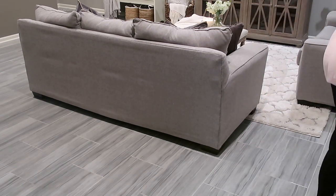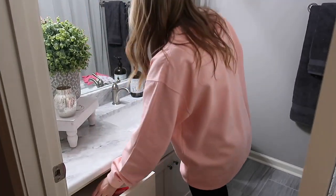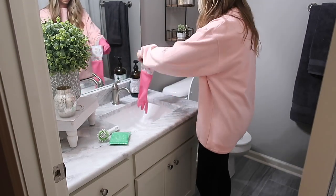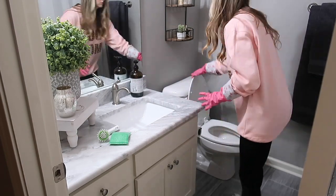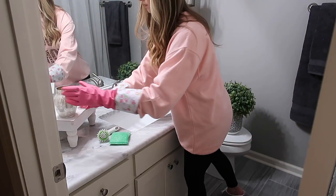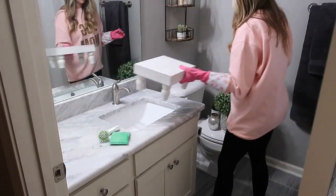Now that the living room and the entryway are all fresh and clean, we're headed to the guest bathroom now to tackle this area. And this bathroom has quickly become my dog's bathroom. He bathes in here and he also stays in here sometimes when we're leaving the house for a short period of time. And so it's kind of gotten grubby.